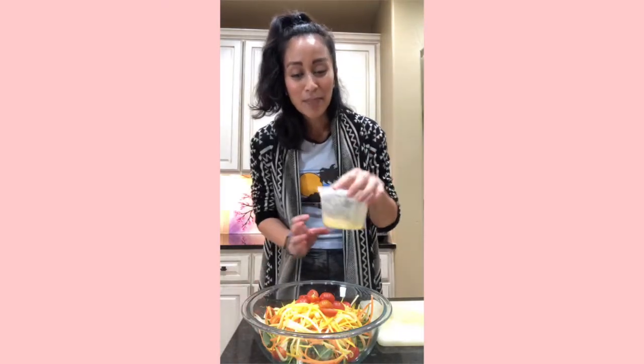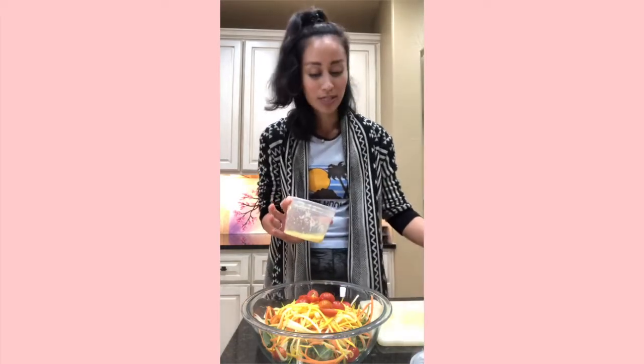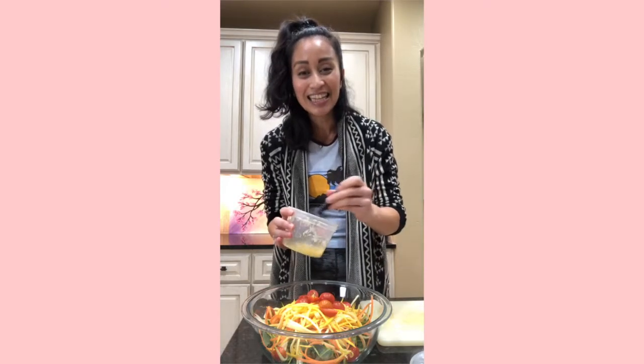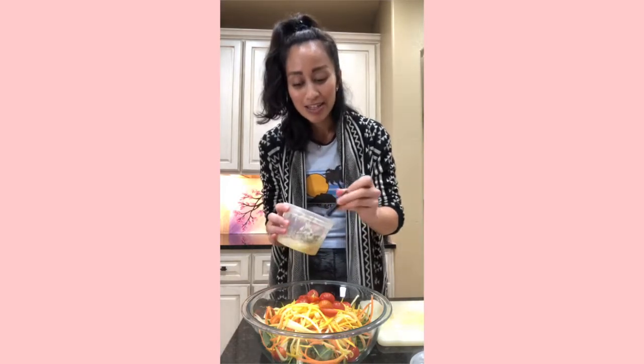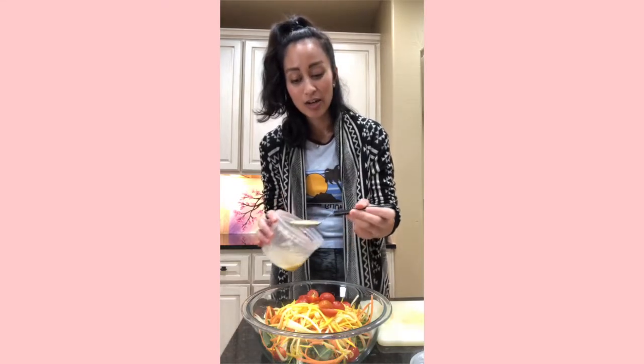Now we need to add the dressing. So I have this amazing creamy Dijon and lemon dressing that I'm using today. This is actually left over from another salad that I made, and it works so well with this. So it's going to be slightly lemony, creamy. It's going to have a little tang from the Dijon. I love this dressing. It can go with literally anything.